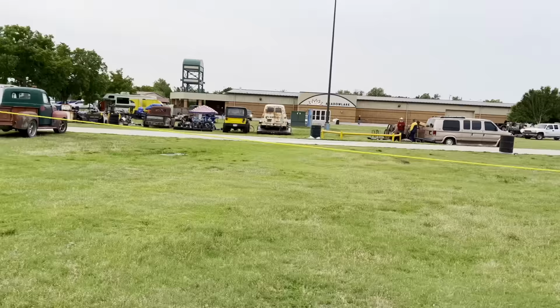It's a windy one, and it's supposed to be pretty cold this weekend out of nowhere, so there's not a whole lot of people here, surprisingly. Usually this whole field's full, but we'll see what we can find.